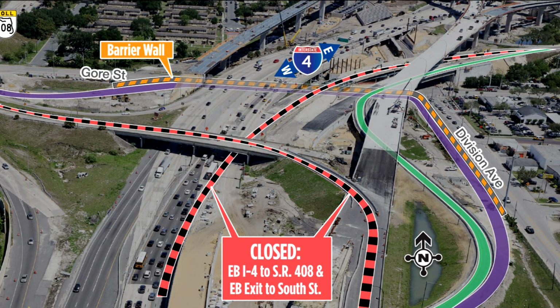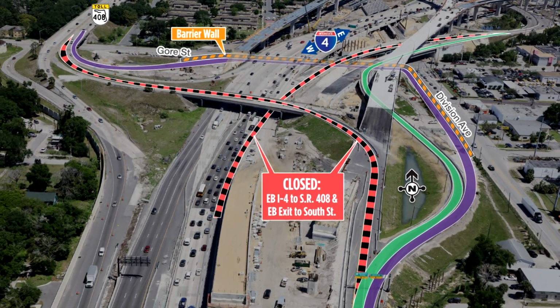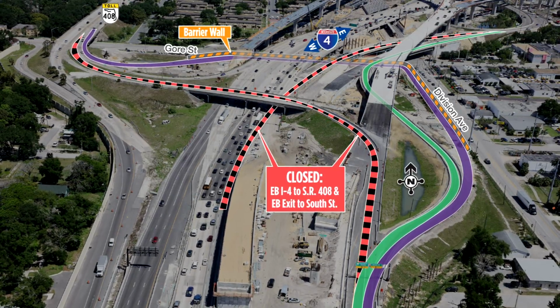This temporary configuration will be in place for about 17 months and will allow construction crews a safe workspace to demolish the old ramp bridge over I-4.